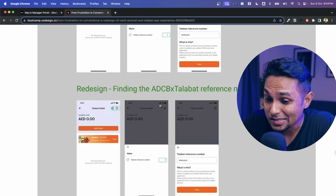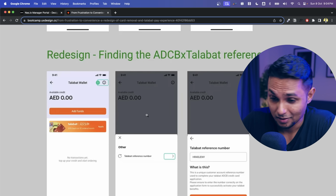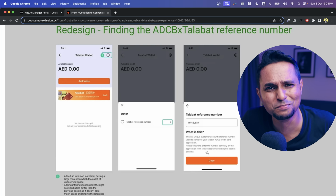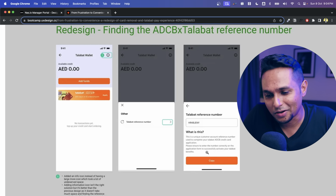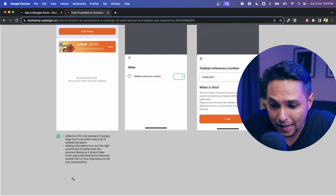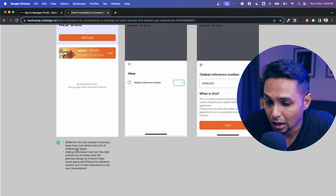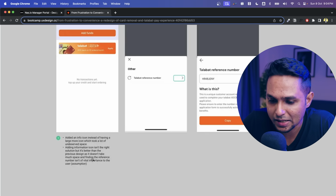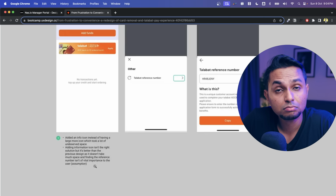Okay, all right, let's go and see what Hamdan has redesigned. I'm hoping to see some great stuff here. Let's see. Hey, you've still retained the bottom sheets. You've still retained two bottom sheets. Why? Okay, let's have a look. Added an info icon instead of having a large more icon, which took a lot of undeserved space. Adding an information icon isn't the right solution. Thank God for saying that. But it's better than the previous design and it doesn't take up much space, and finding the reference number isn't of vital importance to the user.